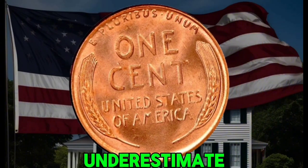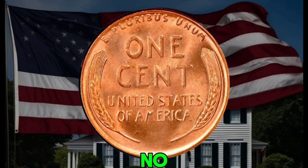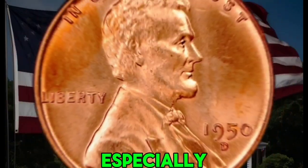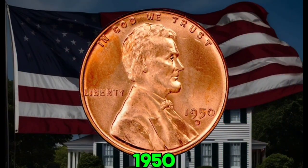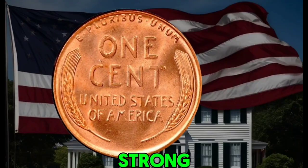Collectors often underestimate the role that eye appeal plays in coin value. Coins with vibrant color, no spots or discoloration, and sharp strikes will always attract premium offers, especially in competitive markets. If you're inspecting your own 1950D wheat penny, check for signs of sharp details in Lincoln's hair and beard, full wheat stalk lines on the reverse, and strong luster.